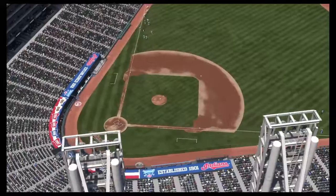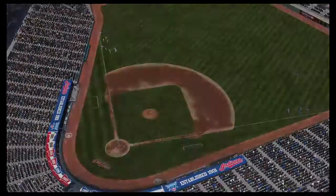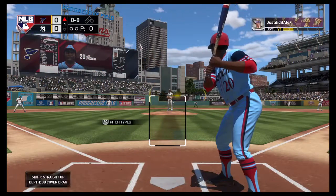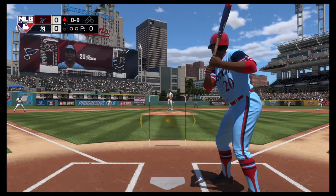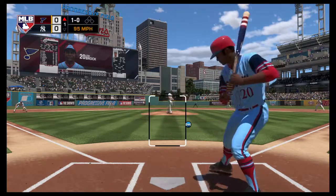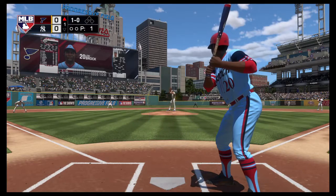Now from downtown Cleveland, MLB Network brings you baseball from Progressive Field. Stepping into the box, Lou Brock. And we are ready for some daytime baseball. The left fielder, Lou Brock. Here's the first pitch to him. And afternoon baseball on MLB Network is underway.